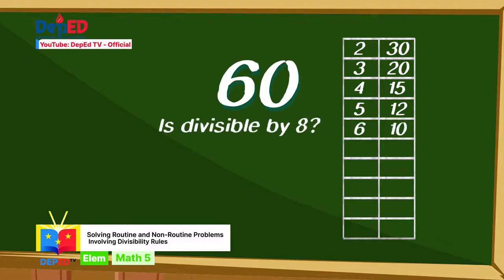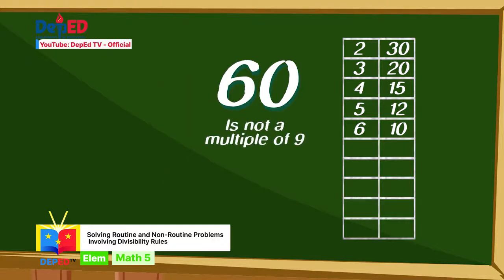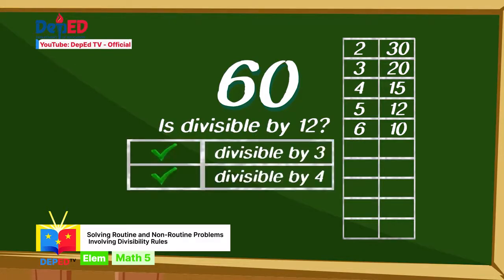Is 60 divisible by 8? Based on the divisibility rule of 8, the answer is no. Is 60 divisible by 9? The answer is no, because if we add 6 plus 0, the answer is 6, and it is not divisible by 9. Also, 60 is not a multiple of 9. Is 60 divisible by 10? 60 ends with 0, so yes. Is 60 divisible by 11? Based on the divisibility rule of 11, the answer is no. And lastly, is 60 divisible by 12? Well, since 60 is divisible by 3 and 4, then the answer is yes.